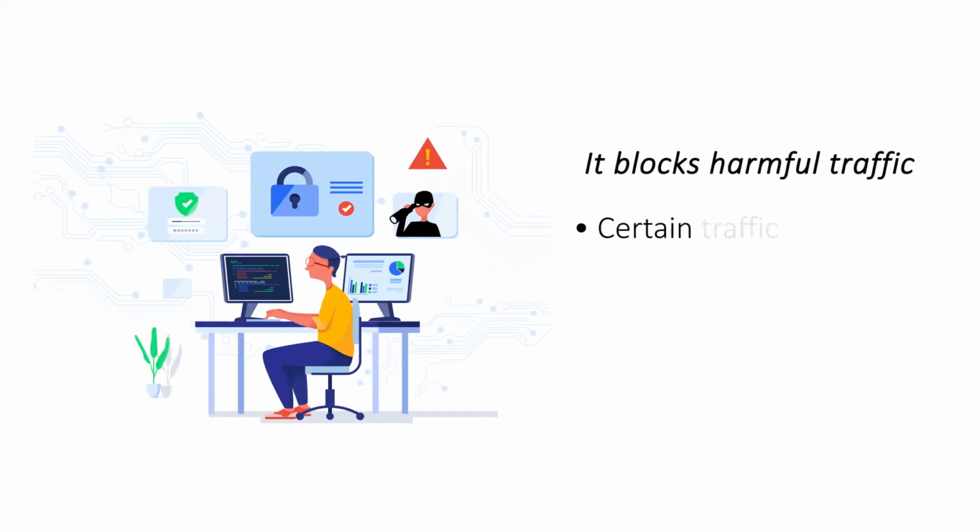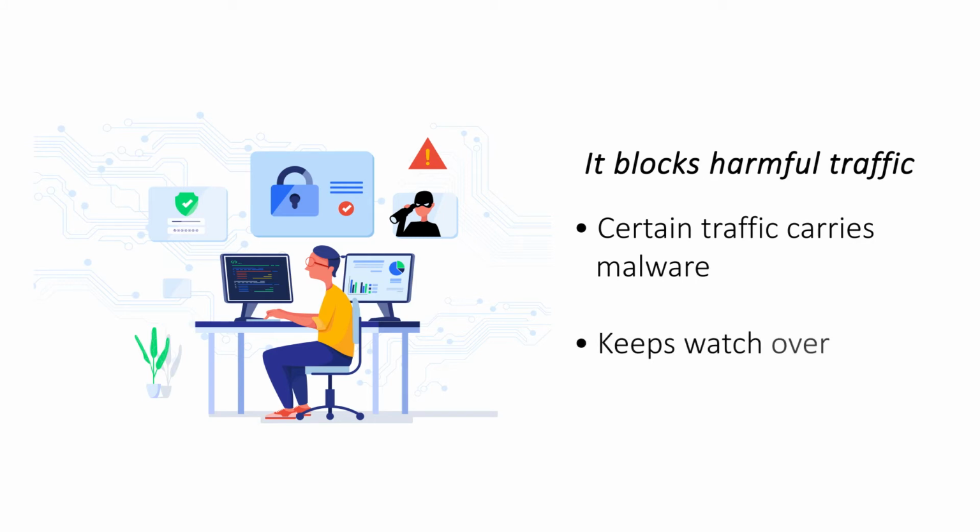It blocks harmful traffic. Incoming traffic from a suspicious or an infected source has a high chance of carrying malware. SiteLock's True Shield firewall monitors the incoming traffic and blocks data from blacklisted IP addresses.